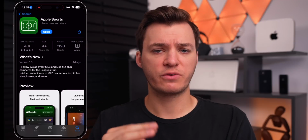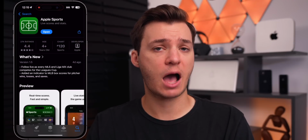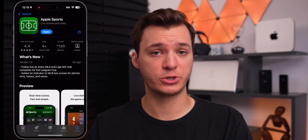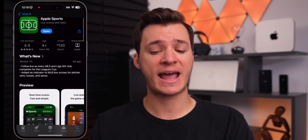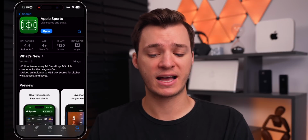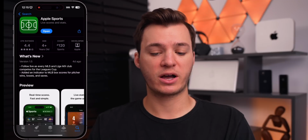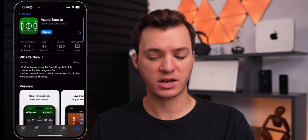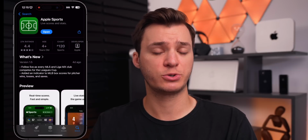Now, I did also want to cover a few other software related stories here. So first off, we did have an update to the Apple Sports application. So this is Apple's new application for following sports. So you can see it's version 1.5, and we now have Follow Live as every MLS and Liga MX club competes for the league's cup. And then we also have an indicator to MLB box scores for pitcher wins, losses, and saves. So some minor tweaks there to Apple Sports.